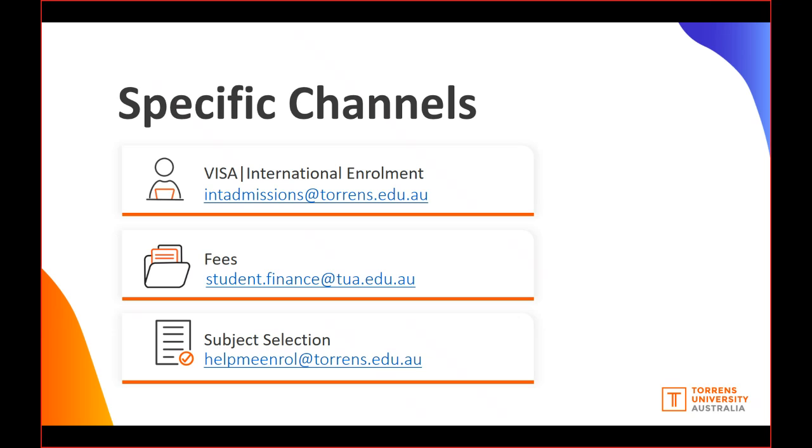If you are in the process of finalising your enrolment, which many of you may still be doing, there's plenty of time to do that. And if you have any questions relating to that enrolment, the best place to start is the INT admissions inbox that you see there. You don't need to worry about writing down all these addresses and contact channels. The presentation will be available on the Student Hub for you to download at the end of this session. If your query relates to subject selection, you'll see there the Help Me Enroll inbox is the best place to start. And finally, if you have a question relating to fees, you can contact our student finance team using that email address.